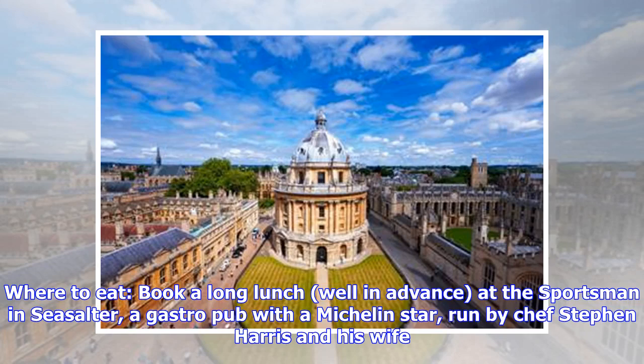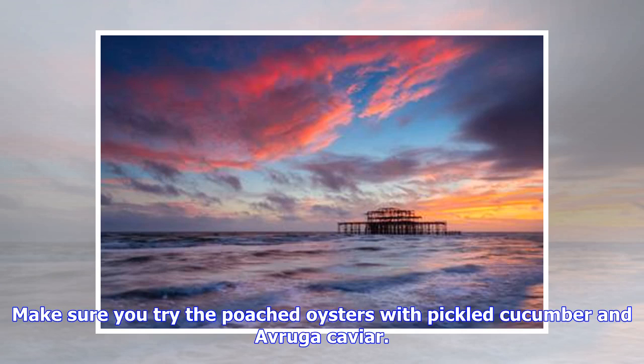Where to eat? Book a long lunch well in advance at the Sportsman in Seasalter, a gastropub with a Michelin star, run by chef Stephen Harris and his wife. Make sure you try the poached oysters with pickled cucumber and Avruga caviar.